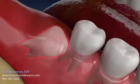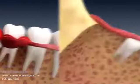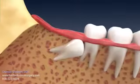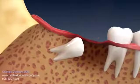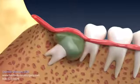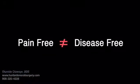An impacted wisdom tooth may be painful and can contribute to problems such as infection, damage to neighboring teeth, tooth decay, periodontal disease, bone loss and loosened teeth. And more serious problems like cyst formation requiring more surgery could occur. Pain-free does not mean disease-free.